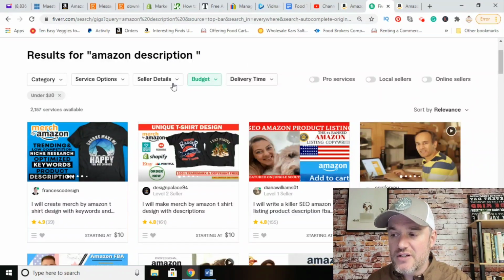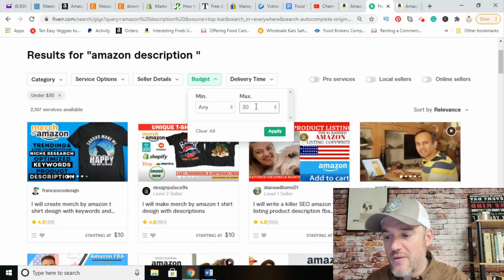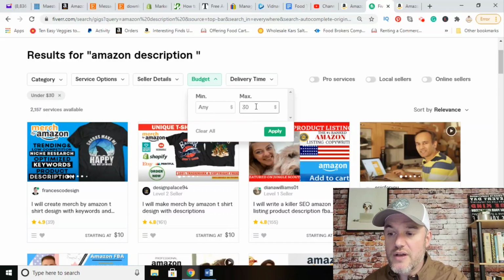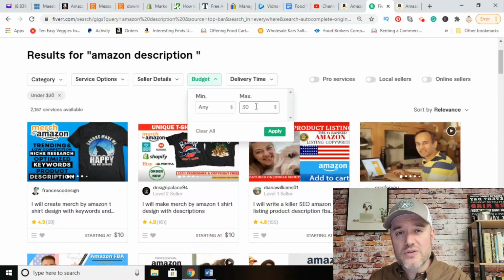So you want to go to Amazon description, and the most important part of all of this right off the bat is the budget. Now I went ahead and typed in $30. I personally would probably pay up to $30 for a product description that's going to convert people to buy because it's super important and it's worth it. Okay, if anything above that, I personally wouldn't go $50, $75, or $100. I think that's a bit much for one product description.